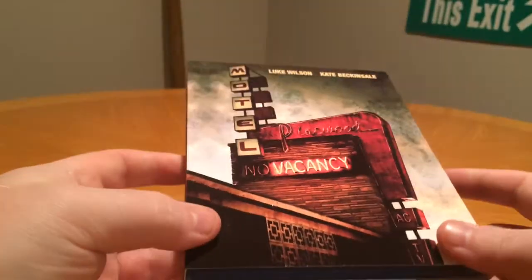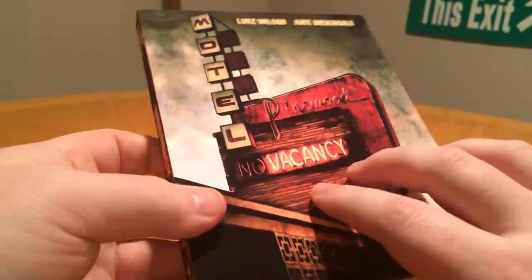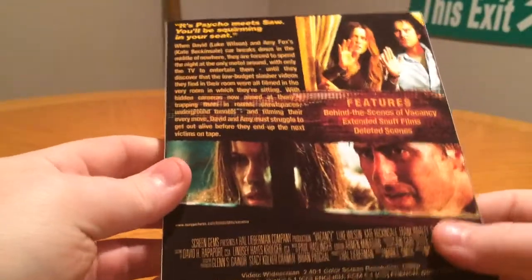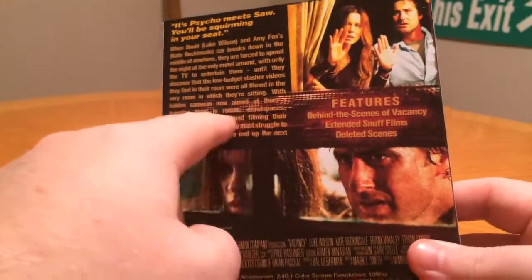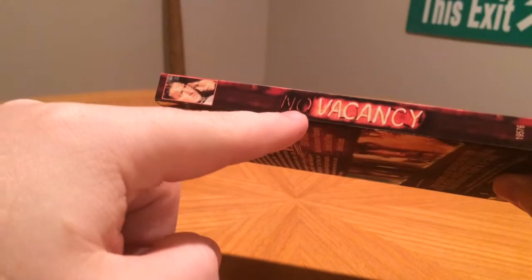And finally, the last one here is Vacancy. I just love this cover, and I actually love the movie too. It's a very good little horror film. I mean, it's not the best. I know a lot of people don't like it, but I do. Again, it's another Kate Beckinsale movie, and I love me some Kate Beckinsale. So yeah, there's the back. It's kind of hard to read around in here, but I think that's because of this little windowsill piece of wood here. It kind of goes across and it gets hard to read in there, but there's a spine again. I love how they did that no vacancy, but then lit up the vacancy part of it. It's really cool.